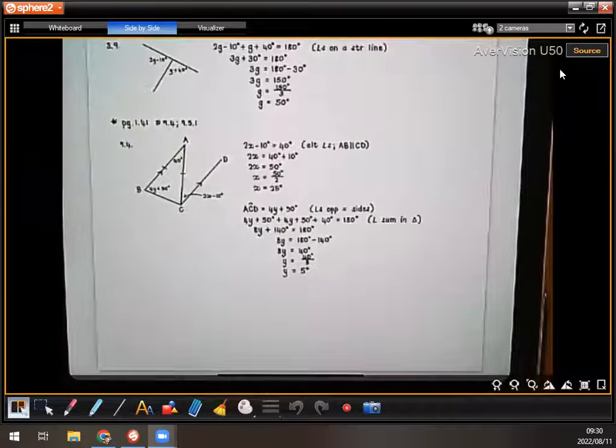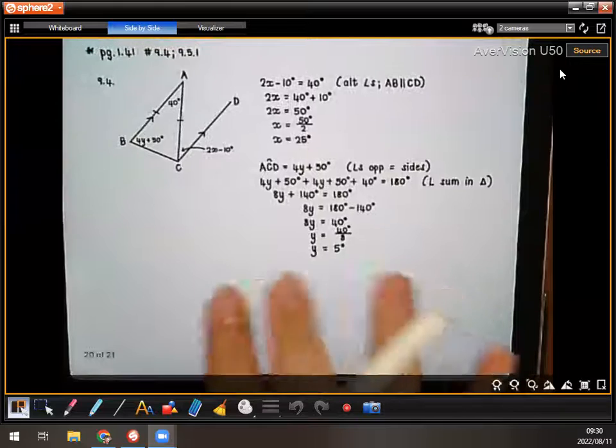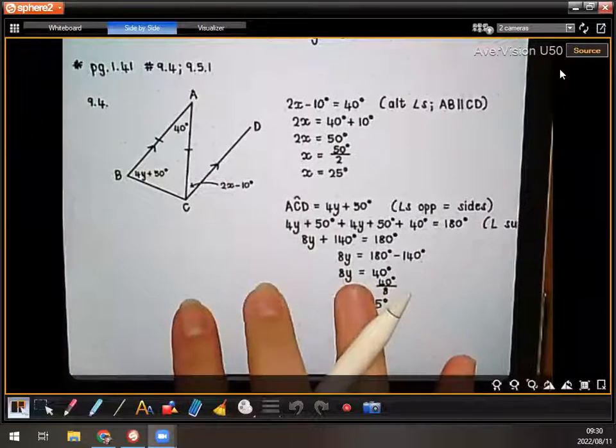I think the rest of that number 3, I'll just post it on Classroom because it's basically the same thing. Every single question was angles on a straight line. And I actually want to get to 9.4 and 9.5.1. I don't know if you guys got as far as doing these questions.